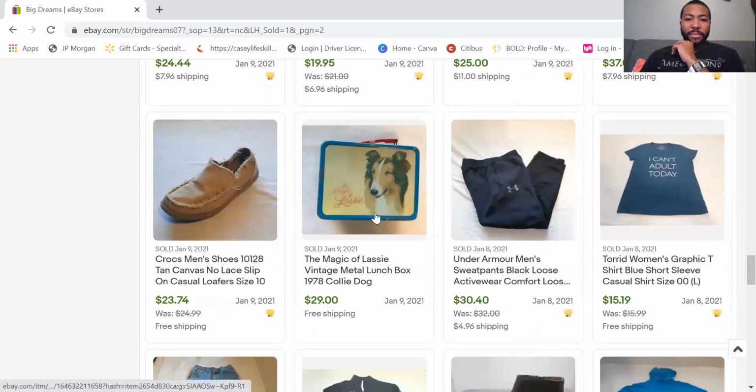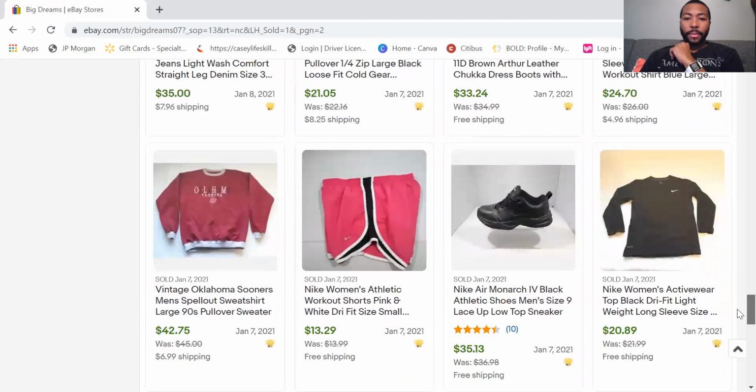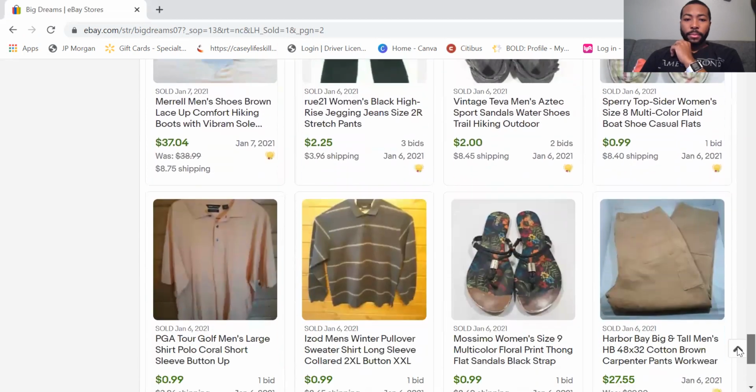This is probably one of my favorites. It's the Magic of Lassie Vintage Metal Lunchbox. I think that I listed it and then it sold like 4 hours later. So I don't know if I should have had it higher or what, but it was definitely a quick flip, and I'm happy that whoever received it was able to get it. So pretty cool flip. I thought that was cool too. This vintage Oklahoma pullover sweater. Nice flip.